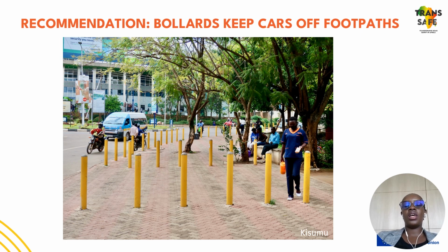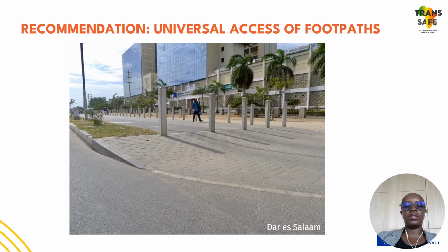So the recommendation is to have bollards to ensure that vehicles keep off footpaths, and that way you're not going to have motorized traffic encroaching on footpaths. Another recommendation is universal access of footpaths. As shown earlier, when footpaths are constructed in a way that they incorporate universal access, we can have persons living with disability being able to move on the same footpath without being aided.